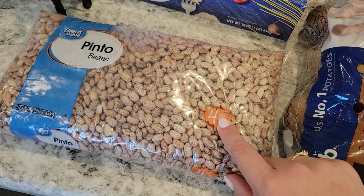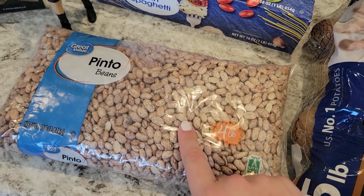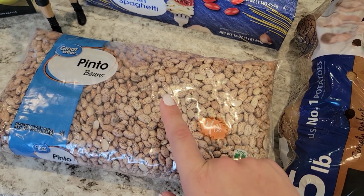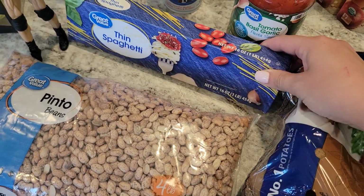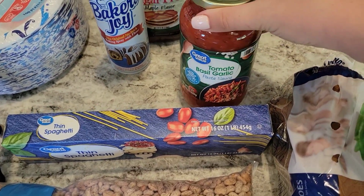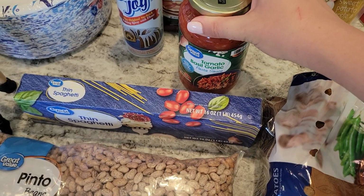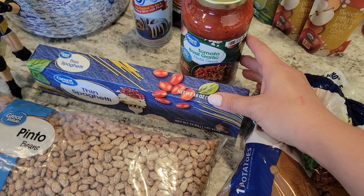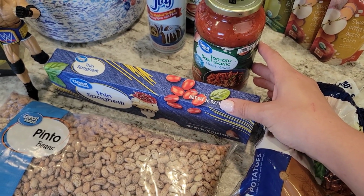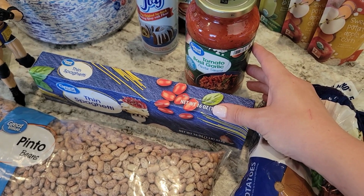Then I got this big bag of pinto beans. I went ahead and got the 4-pound bag so that we can cook them for dinner one night this week. And I have plenty to keep in the pantry. Same thing with this spaghetti. I really don't have a plan for this spaghetti and spaghetti sauce this week. It's not on the meal plan. But I just wanted to put it in the pantry so that if we ever need a quick meal, it's there. And just really trying to start stocking up my pantry.